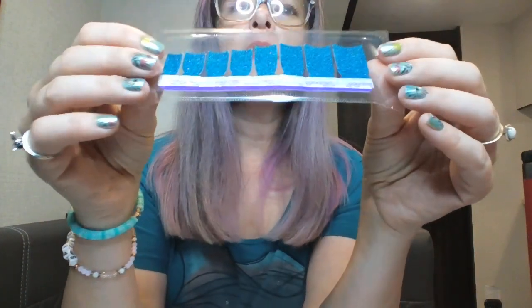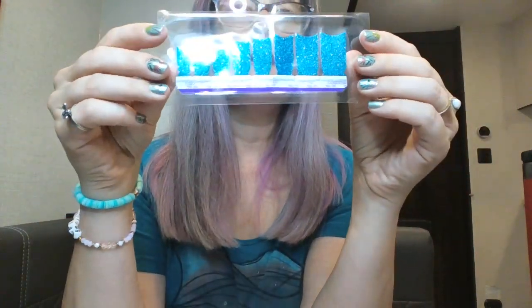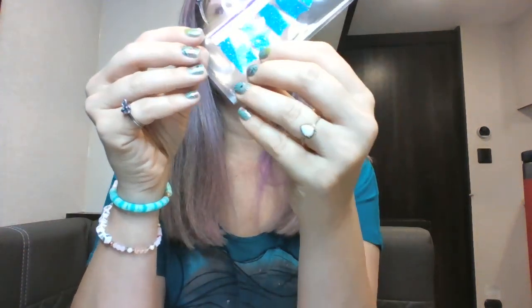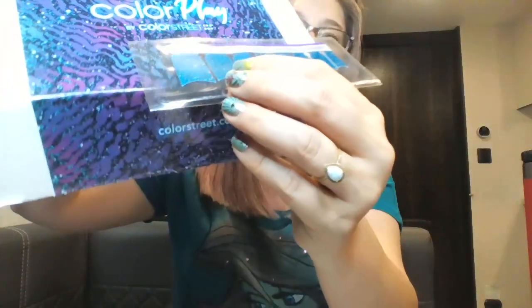But our last strip here is Changing Tides. Ooh, look at that feel, y'all. Oh my goodness gracious. I love it. I wore a very, very similar shade to this when Odin was born, and I loved it. So I'm very happy to see this in the box because it kind of reminds me of that set. And again, see how that kind of matches our box.